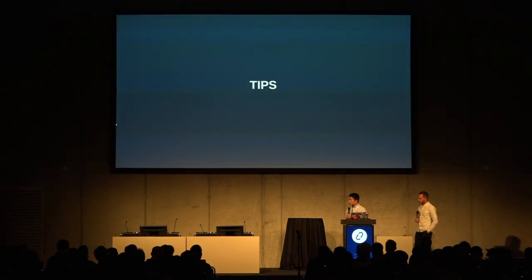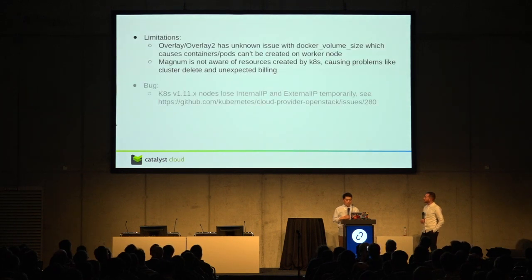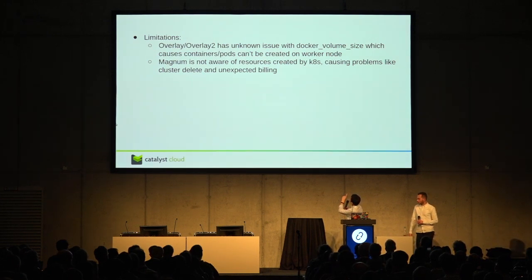So there are some tips, lessons learned from the technical preview when we ran Magnum. Currently there are some limitations. Don't use overlay or overlay2 as the Docker storage driver together with a Docker volume size. With that combination, you'll probably run into a problem, and the problem is you can't create any container. So if you want to use overlay or overlay2, just leave the Docker volume size empty.